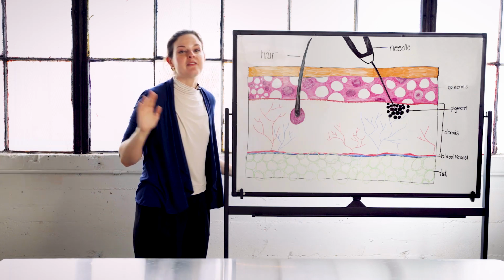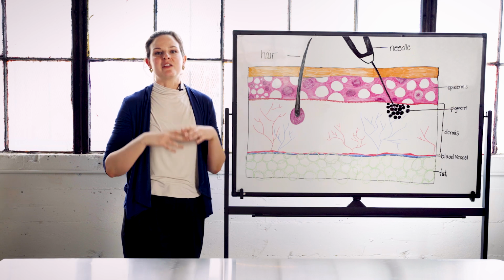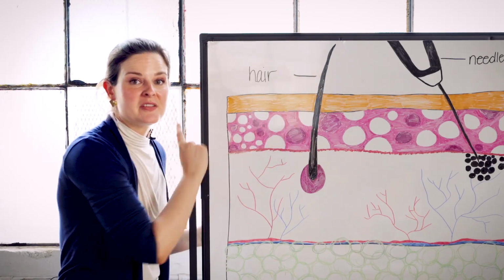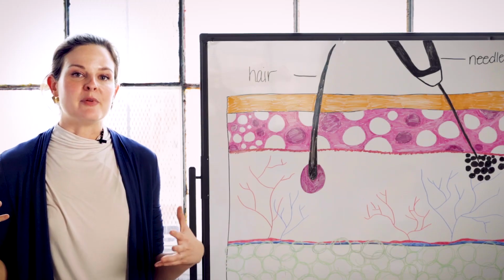Below that, you have the dermis, which is where your collagen and elastin live. Sort of the scaffolding of the skin. It gives your skin its structure and its bounce. When you draw just on the surface of your skin, even if you dye those cells, they'll fall off in just a couple of weeks.